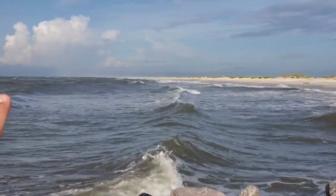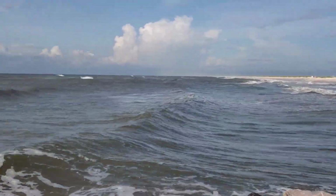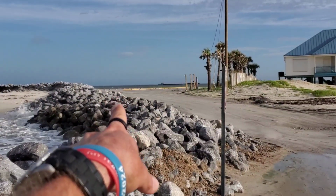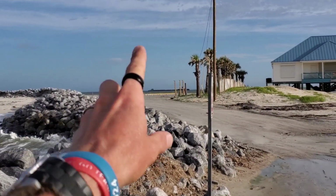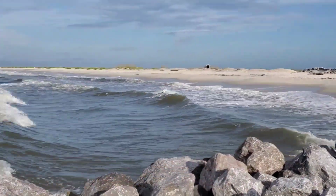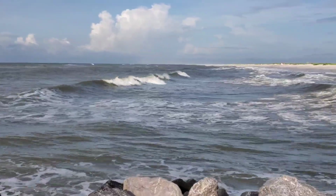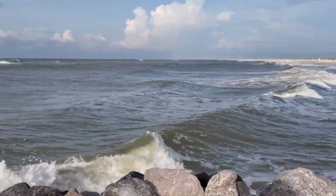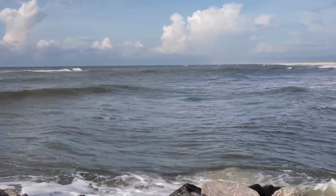So again, this is the very west end of Dauphin Island. This is the Gulf of Mexico side, and on the other side of that dune there is the Mobile Bay side. That's the way my house faces when I go back there. But this is the vulnerability of this small island. Let's go take some other shots elsewhere, but this storm is coming, and this is just the calm before it. That I can assure you.